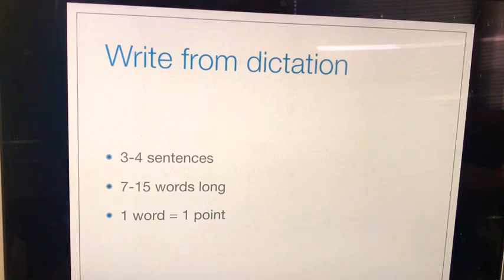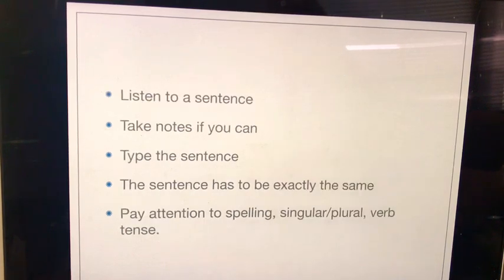Write from Dictation comes as the last question in the listening part. Therefore, it is very important that you don't run out of time, because in the listening part, all questions are timed as a group. So if you run out of time, then you may not be able to do the last questions. You will get 3 or 4 sentences for Write from Dictation, and the sentences will be from 7 to 15 words long, and one word is worth 1 point. It means that from this whole section you can collect a big amount of points. That's why it is very important that you time yourself correctly and you are able to do this last question in the listening part.